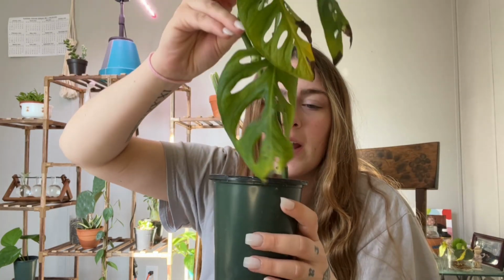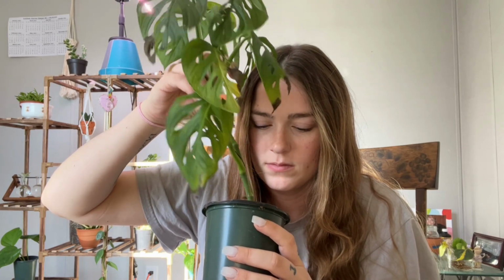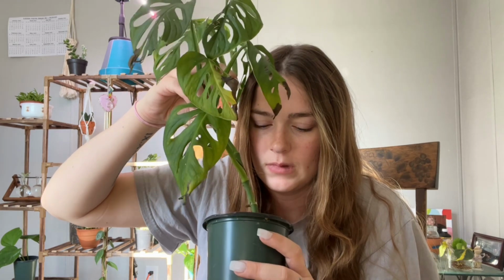I'm gonna end up potting in here. So what I will do is, it's the tallest one I have, so it's gonna have to work. But yeah, I have to let this callus over for a little bit. So I guess you will see me at the thrift store looking for glass.